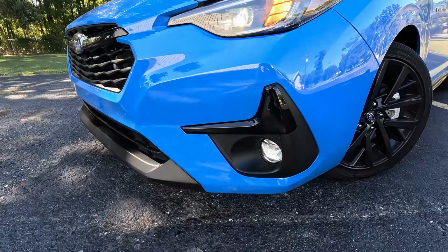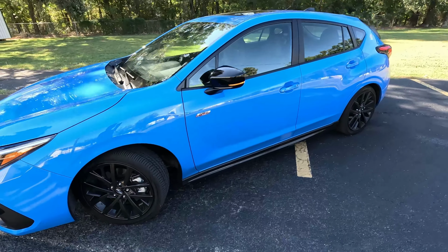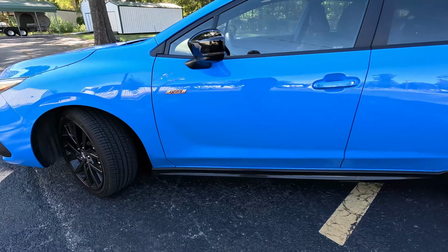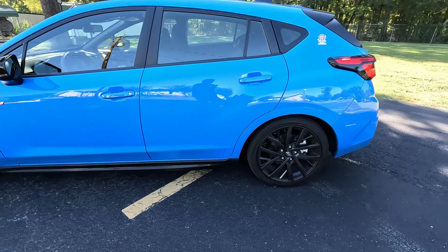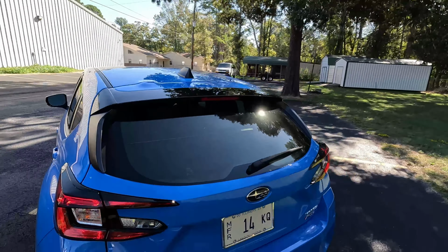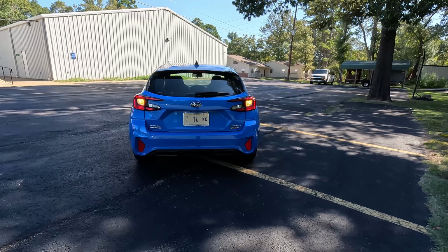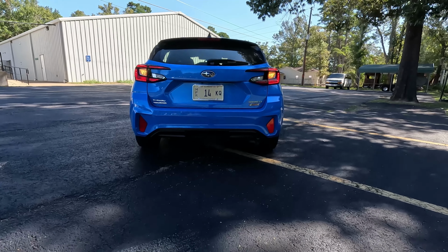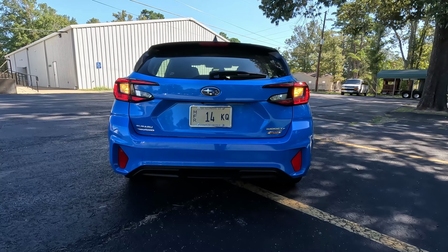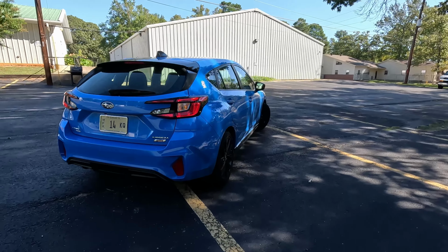But we have the gloss black there in the grille. We've got some gloss black above the fog lights right there. We get the dark finish wheels. We get the gloss black mirror caps with the RS badge right there, gloss black running down the length of the vehicle, and a gloss black rear spoiler just over the rear hatch. And as we come back here, a tidy rear end, another RS badge here on the back with no showy exhausts or diffusers back here. It just is a really nice, tidy package that you could live with daily.